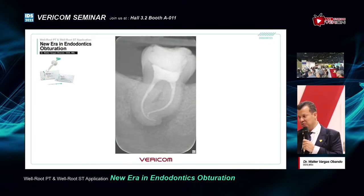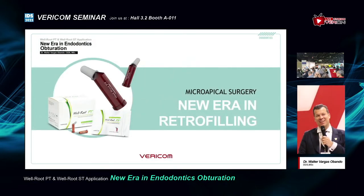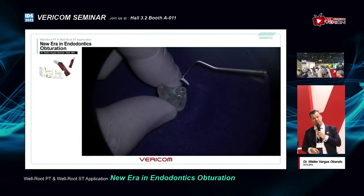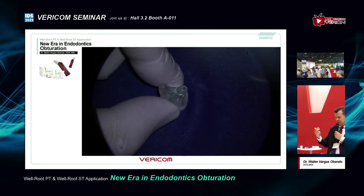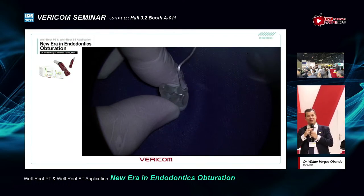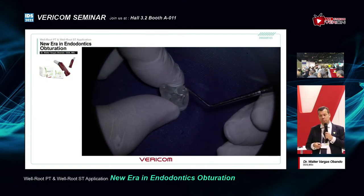I will show you the other side of the moon, because, you know, the moon has two sides. Okay, what I did, this is a micro-surgery. So this is a plastic tooth. I was trying to put the bioceramic sealer. This is the putty consistency. This is different. It's the same material, but with a different consistency. This is for apical surgery. Then you do the apicoectomy, and then you plug.